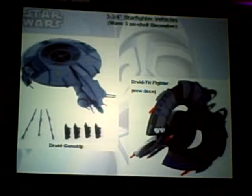Droid gunship. Well, I'll start with it. We have the new droid gunship there, also known as the HMP. It's a great vehicle. As you know, it is a droid, but we like to be able to have figure interaction with all of our vehicles. You can actually open up the top of the droid head and place a battle droid gunner inside. So that adds an extra level of play, and also with projectile launchers and drop bombs. So it recreates all the scenes that you saw from episode 3. And we'll have a redeco of the droid tri-fighter in the Clone Wars deco.